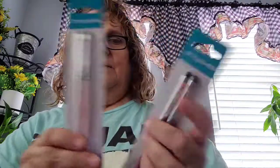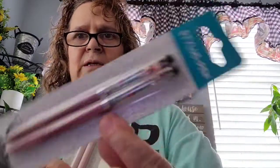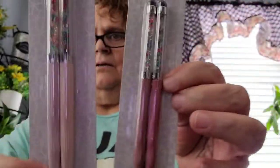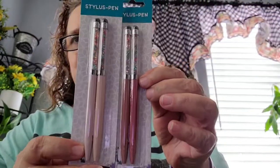And this was on my wish list. It's the stylus pens. Comes two. I got this one in this color right there, and this one in this color, the lighter color. So I picked up those. Picked up a pack of five masks, face masks in the black. I still use masks when I go in public places like stores.